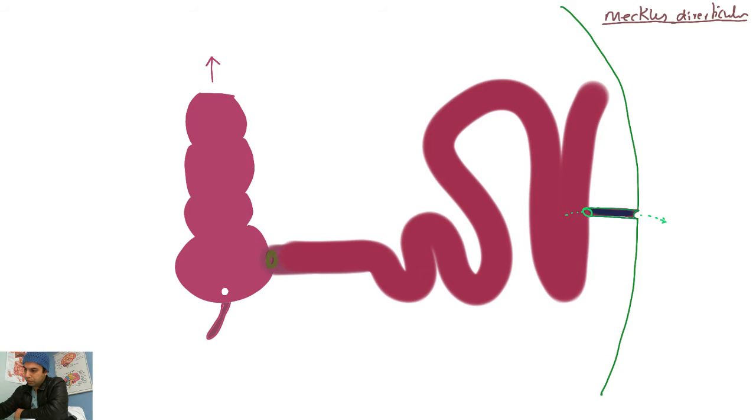When it closes, it will become what? It will become the vitelline ligament. It should completely close and degenerate. This opening will close completely and it will become what? A ligament. How do you spell that again? Okay, VI. VITELLINE, vitelline duct.